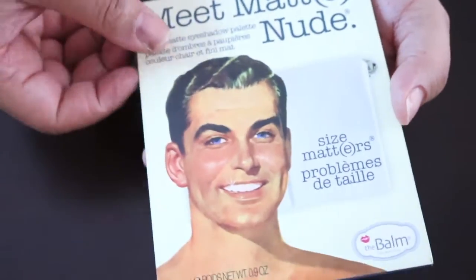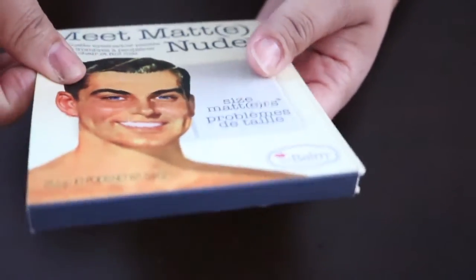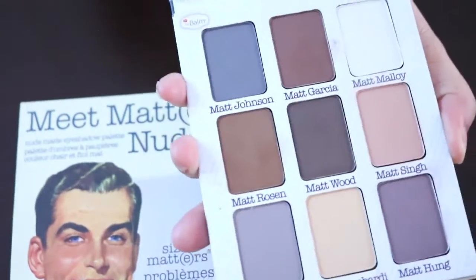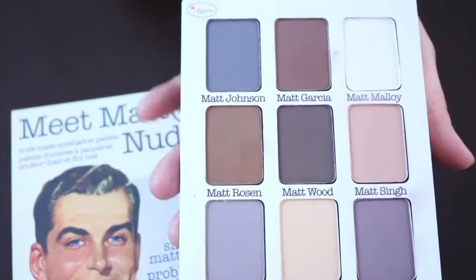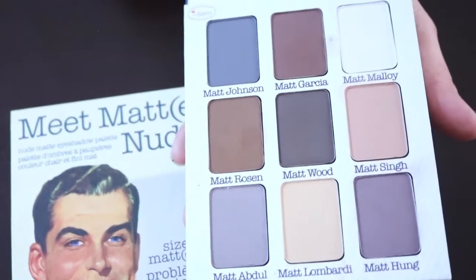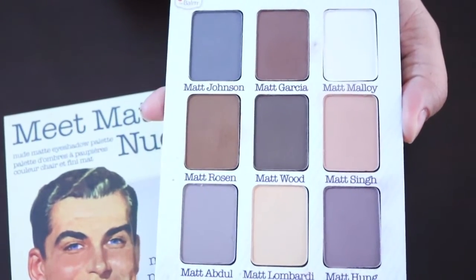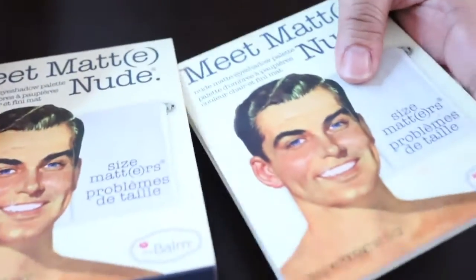Then we have Meet Matte Nude by The Balm. Same kind of packaging. I bought these all on clearance from Hope Look. Love this color. I can travel with this palette and create a neutral look or a little bit bolder look. So I'm going to keep this palette as well.